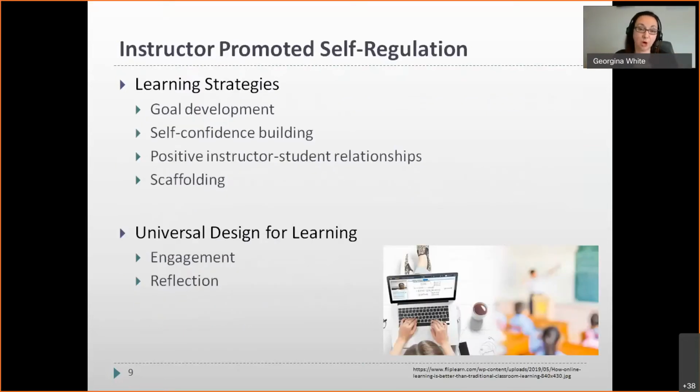How I kind of posed looking at those theories, I posed a few different learning strategies, really. So one thing is goal development. Each one of those theories really stated that setting goals, monitoring those goals, and providing the opportunity to self-evaluate would be key in the self-regulation process. So how could you do that as instructors?